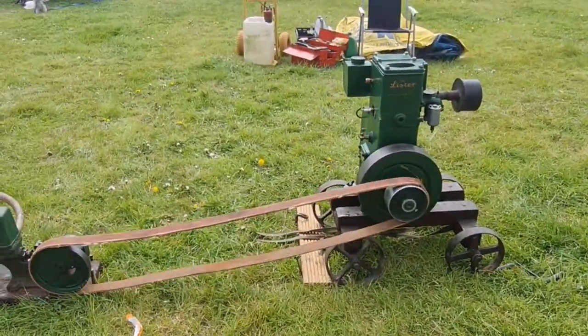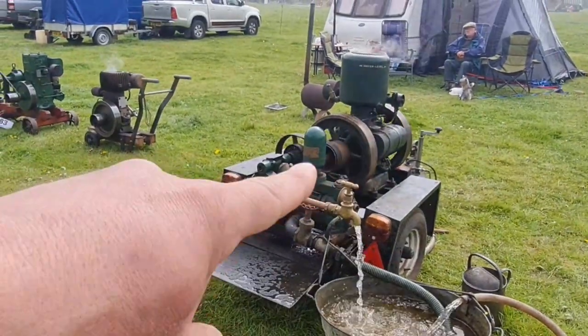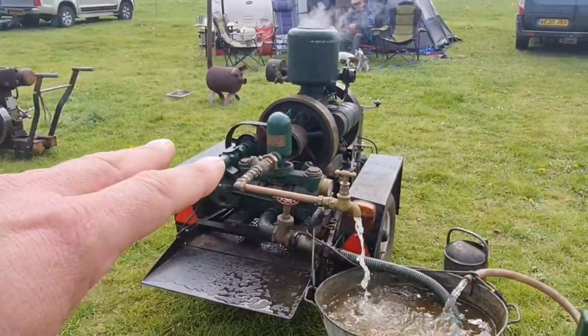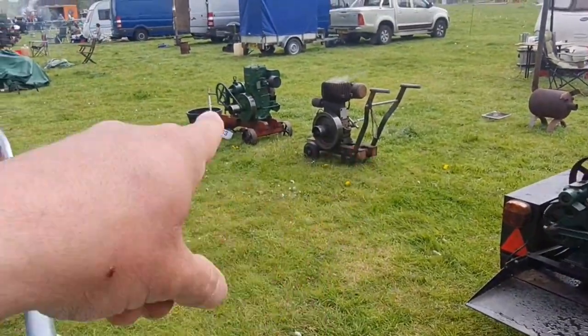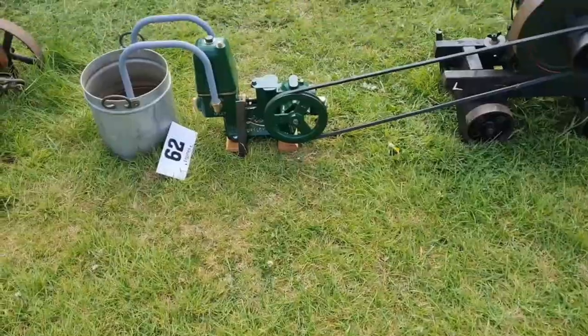There we have a Lister D, and on there a Lister B. You remember, Man Cave picked one of them up yesterday, so we should have one of them, hopefully, running like that in the next week or so. Marvellous. A WD and a Lister D again. Let's see what else we've got.